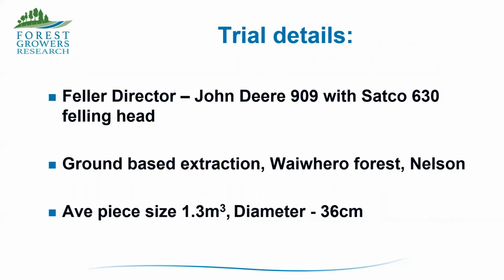Unfortunately, operational constraints prevented the observation of the dangle head actually felling the trees in the trial site. So a similar machine with a Waratah L95 felling head working in a nearby fire damaged stand was used to collect activity sample data. The sticks data from the trial site was still able to be used to compare breakage.